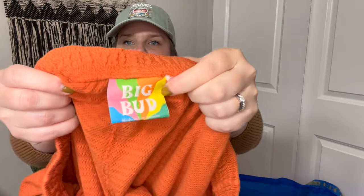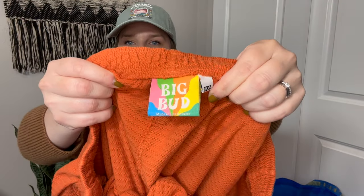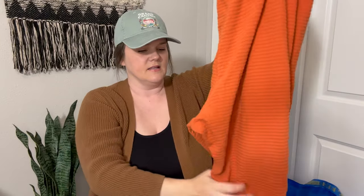Next is a great brand. It's called Big Bud. These are 1XL. They are called the Easy Pant, so they're just a pull-on lounge pant, and they are so cozy, so cute. I think they retail for like $150. I have mine up for $50. That's what they are going for pre-owned, and the sell-through rate is really good for this brand.